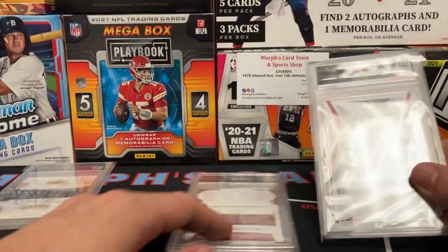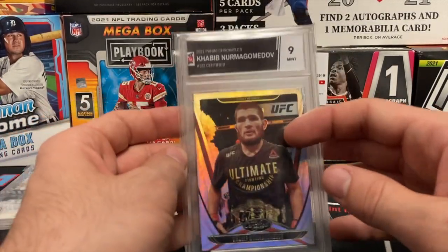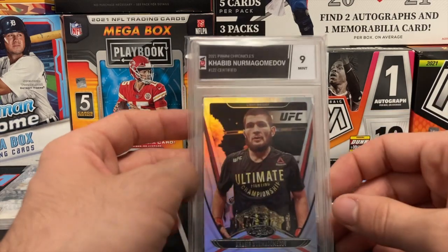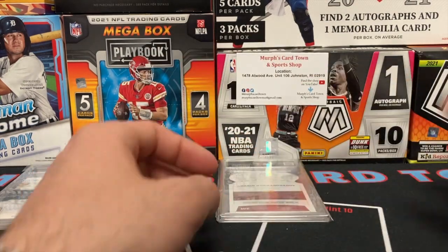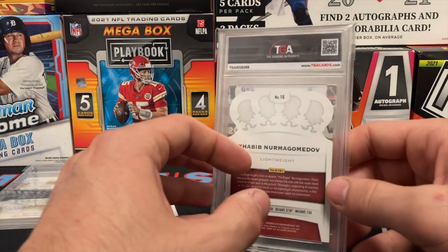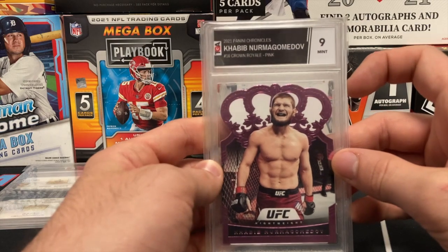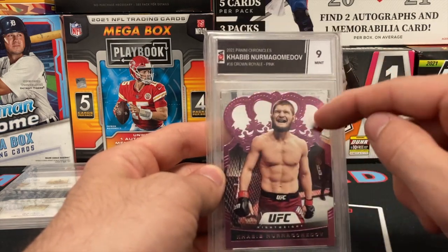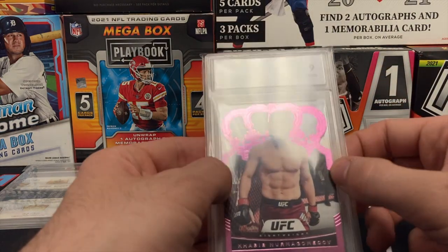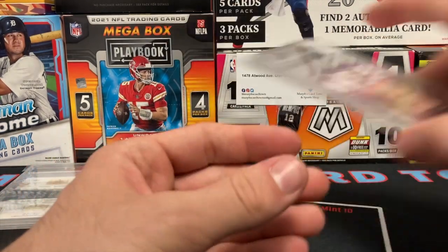Going back to Khabib, we got two more Khabibs here to round out our UFC. This comes back at 9. I'll take it. Much better than an 8.5, no doubt. And we have a Crown Royale Khabib as well. Comes back at 9. You know what? Okay. Very tough card to grade with all the edges here. Obviously, you can gauge the centering because there's borders, but I'll take it.